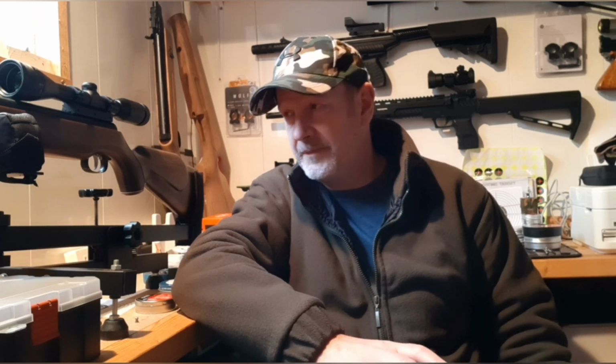Okay, well, I'm torn. I mean, these Spitfires just rip the target to shreds, but they were all going bang pretty much where I was aiming them. Now, there's a slight difference in weight, a grain or so, so I expected a slight difference in point of impact. Grouping wise, they were damn good.